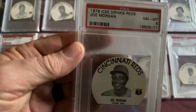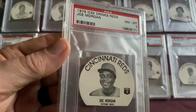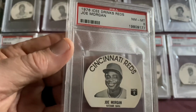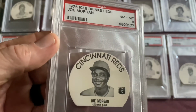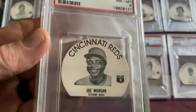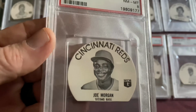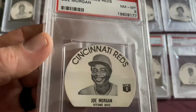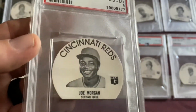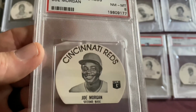But Joe was in the majors 22 years. He's with the Reds from 72 through 79. In 75, as a matter of fact, he led the league in walks with 132, on-base percentage, and OPS. He had 17 home runs, 94 RBIs, and 67 stolen bases. So he was a speed demon on the diamond. Because of that, he was voted National League MVP in 1975. Also, he was a Gold Glove winner and an All-Star. Joe here passed away October the 11th, 2020, at the age of 77.